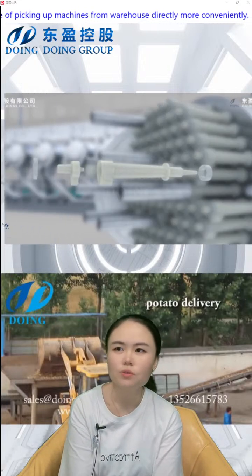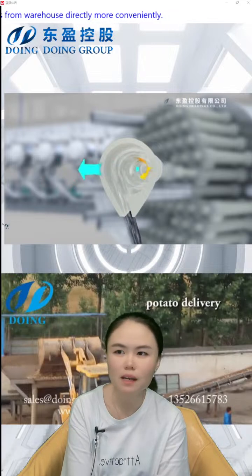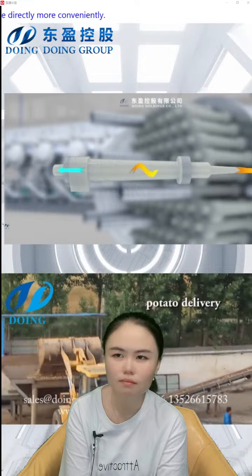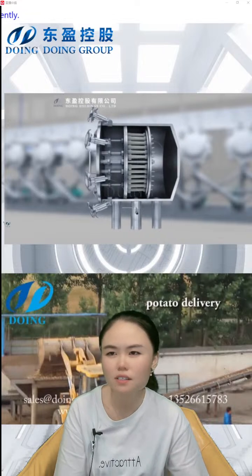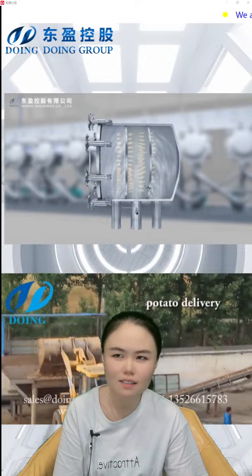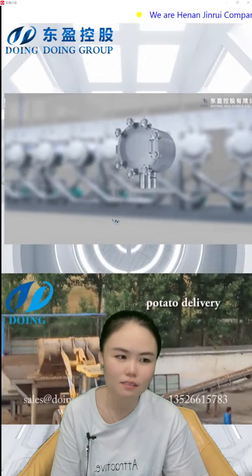Now it shows you the inner structure of the hydrocyclone machine. These small pipes will separate the starch and the impurities. Based on different gravities, the starch, the heavy one, will be separated to the right side. The lighter ones, like protein and silicates, will be separated to the left side.